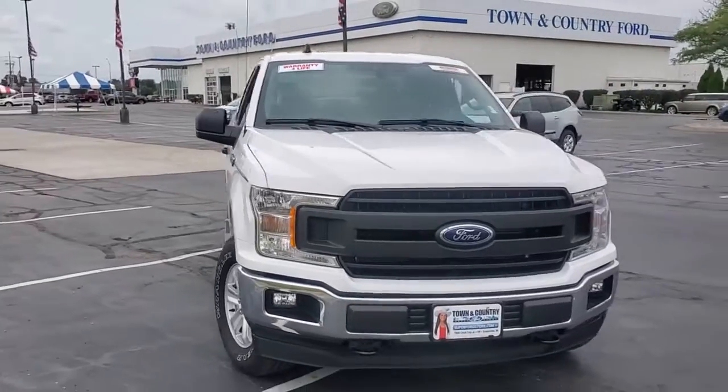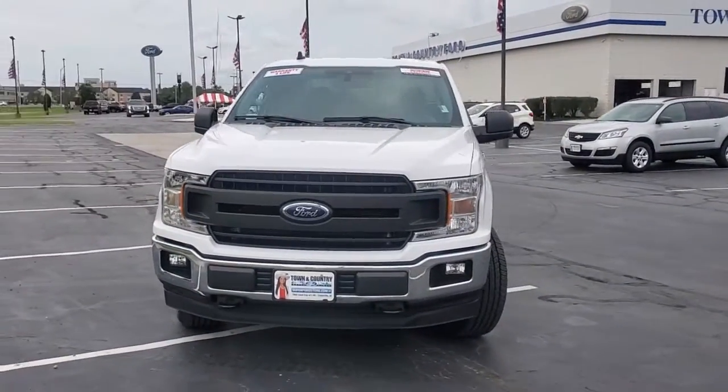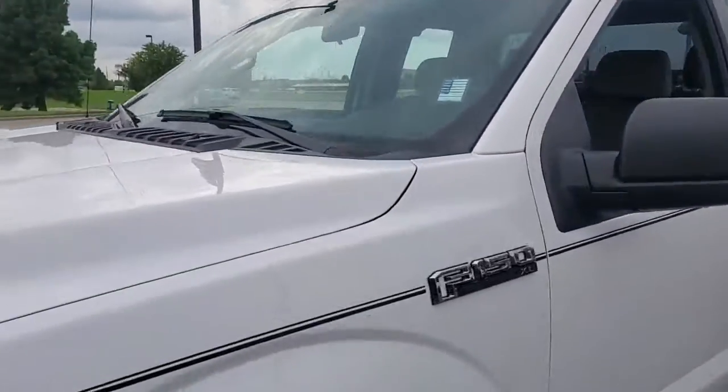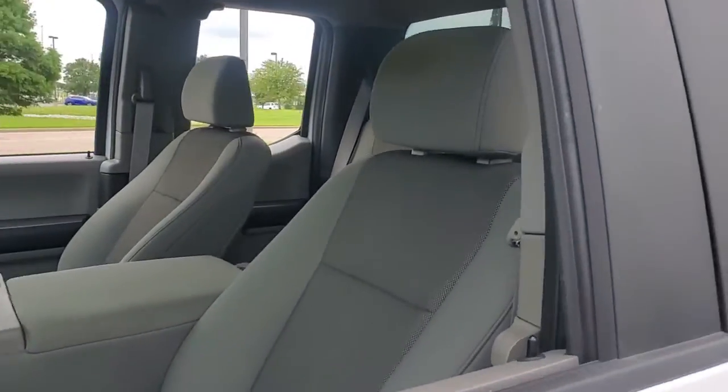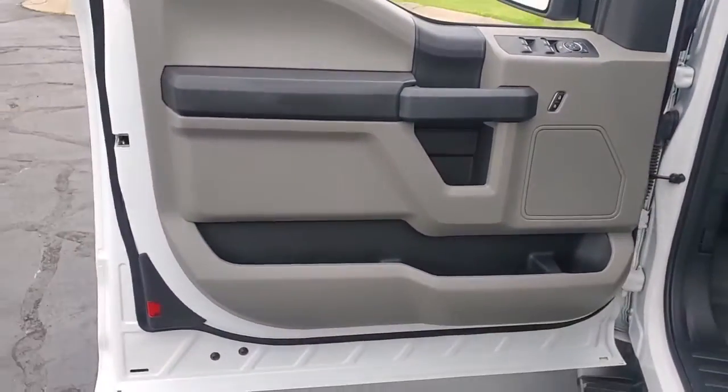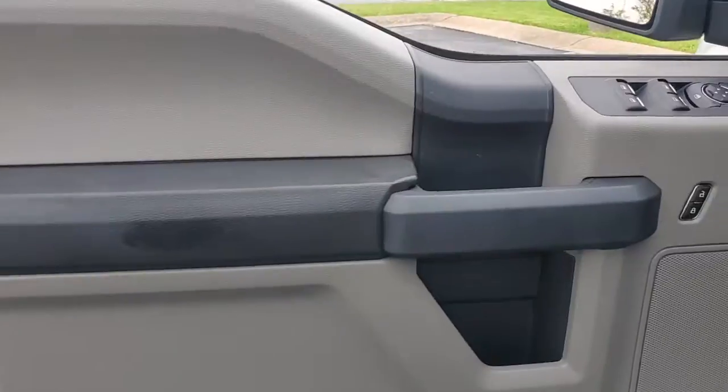Get a feel for the 2020 Ford F-150. With less than 5,000 miles on the odometer, this vehicle provides excellent value. Enjoy a new level of ease and confidence, whether at work or play, when you're in this F-150.